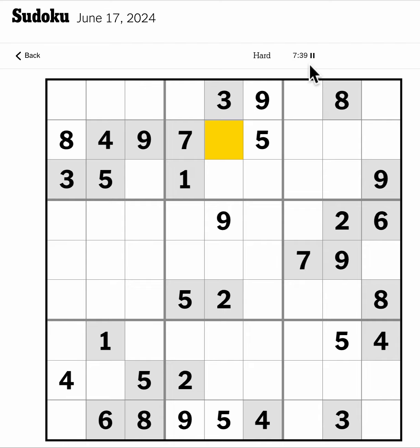So now this column 5 is looking for 1, 4, 6, 7, 8, and this cell is blocked by 1, 4, 7, 8. That leaves only 6 for this cell, and that leaves 1, 2, and 3 for these 3 cells. 2 and 3 block this cell, so this is 1. And now these are 4, 6, 7, and 6 and 7 block this cell, giving me 4 here. So now these are 6 and 7.